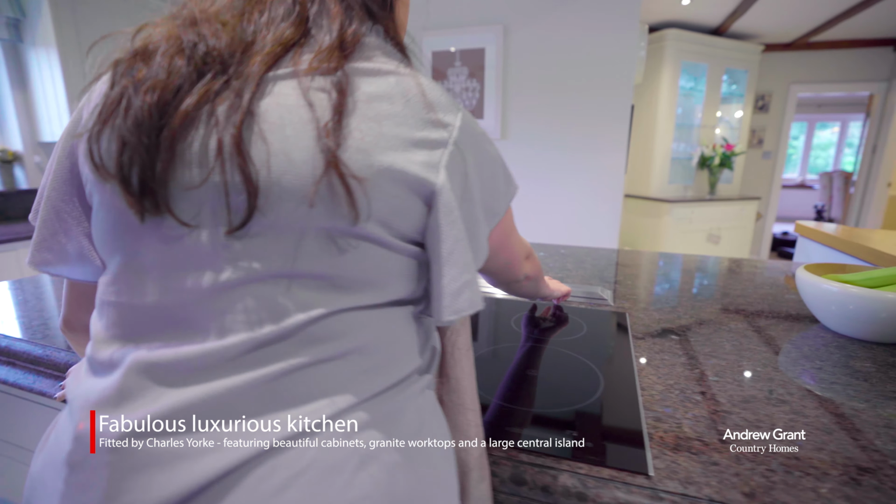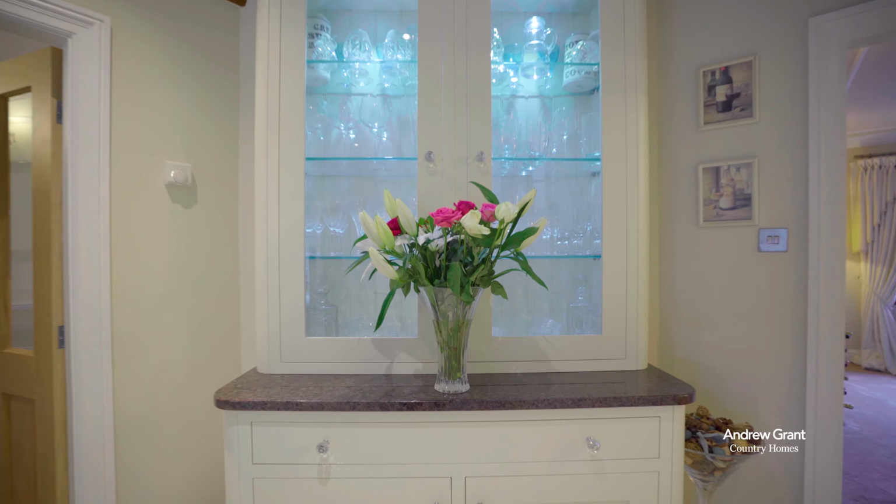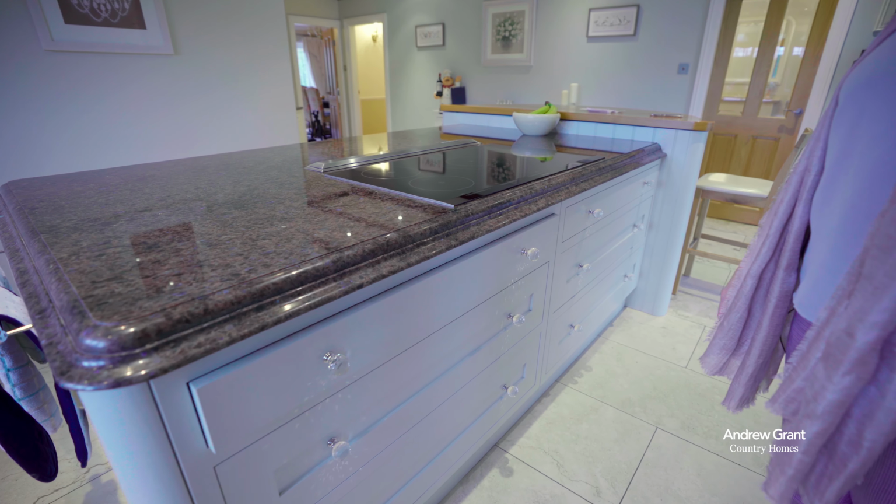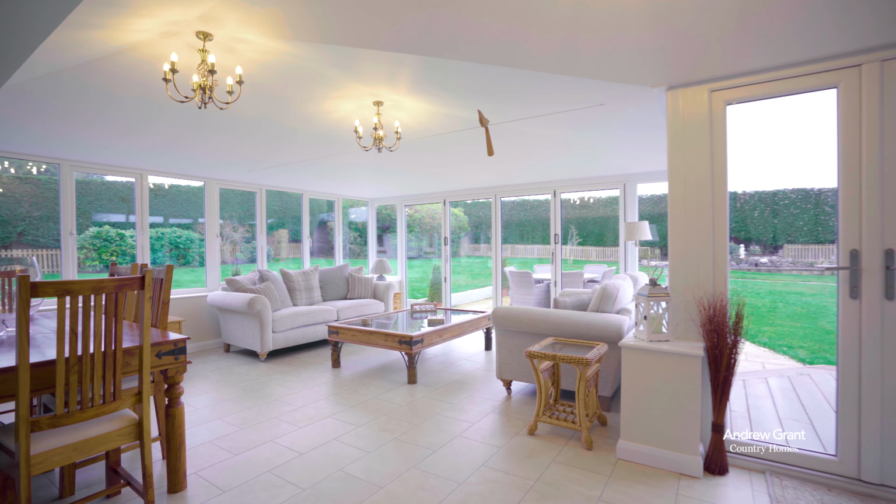The centrepiece to this lovely home is the kitchen. It was fitted by Charles York and has a range of integrated appliances, granite worktops, and flows straight into my favourite room, this beautiful garden room.